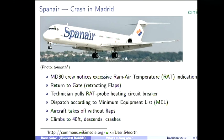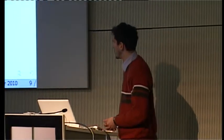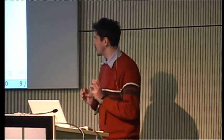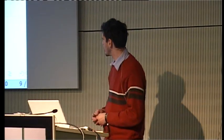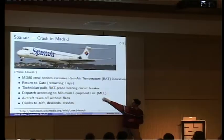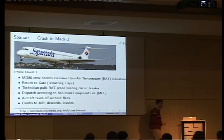And then for every aircraft, there's a MEL, a minimum equipment list. It is a list that also has to be acknowledged by the regulators. The minimum equipment list specifies which equipment must be present and functioning properly in order for the aircraft to be allowed to perform a line flight, to be dispatched, as the term for that is. And the minimum equipment list says you may fly without probe heating if no icing conditions are expected on the way.